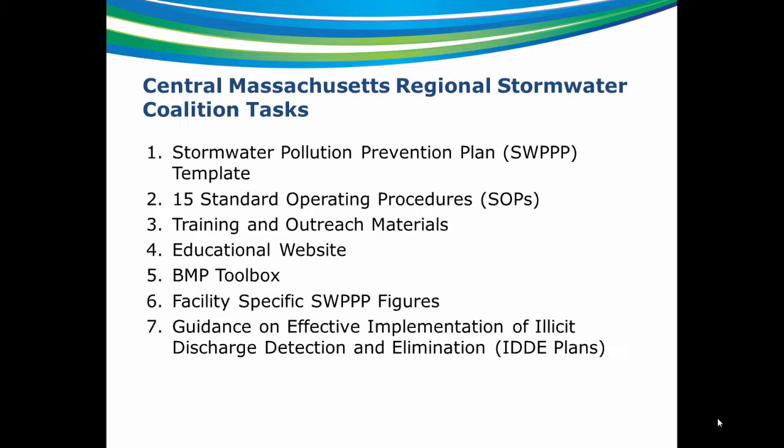Coalition has also developed facility-specific stormwater pollution prevention plan figures, which can be included within the template that they developed. They've also developed a guidance on the effective means of implementation of illicit discharge detection and elimination plans. They've utilized some of the plans that the member communities have developed over the years in an effort to help others that need to develop these plans as well within the coalition.